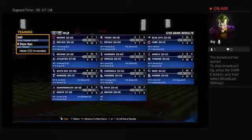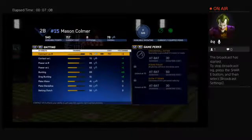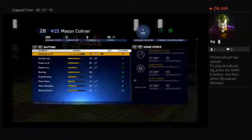For Atlanta, 2 runs, 7 hits, no errors. They left 13 men on base. Time of the ball game, 3 hours.